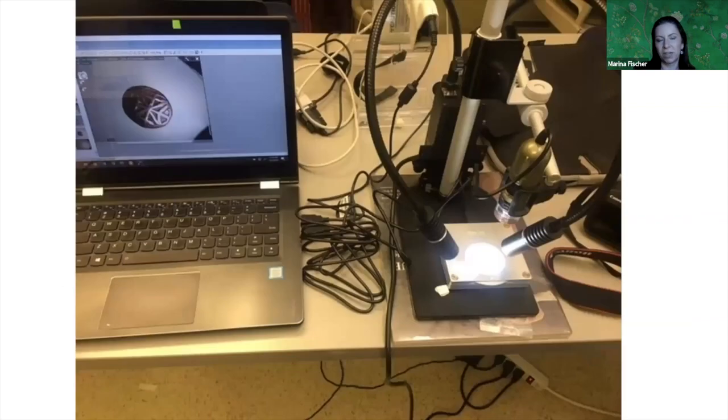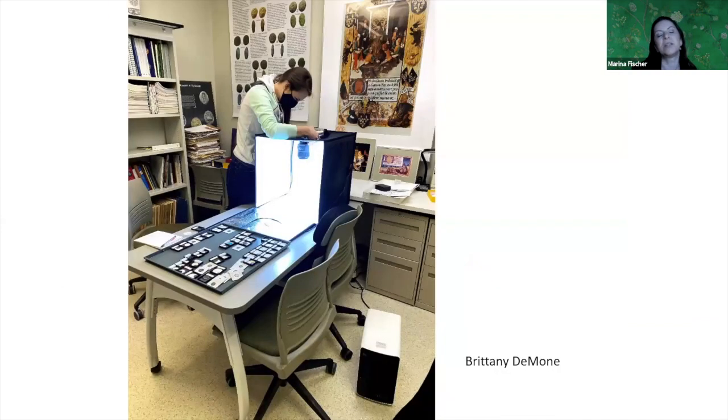And I'm very grateful to Brittany Damone, who works with me. She's a graduate student in classics, and she's just about to finish. So we work extensively on digitizing the collection. We have really nice equipment; we've been able to get support from the library and from the donors. And then Brittany has been photographing and editing the images for months.